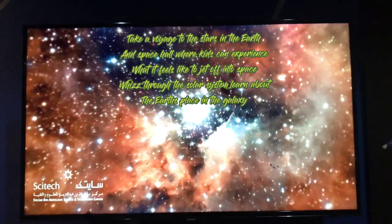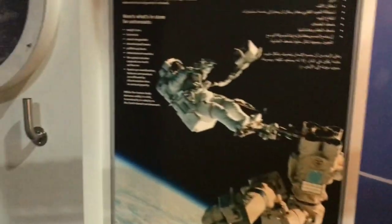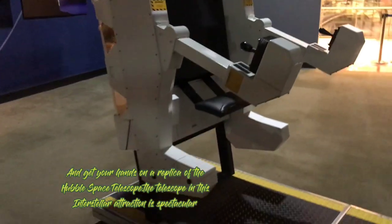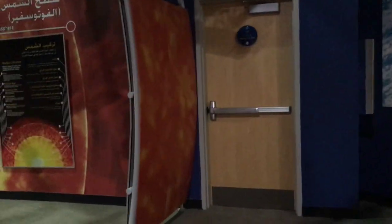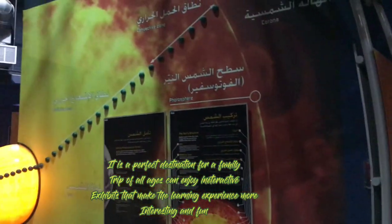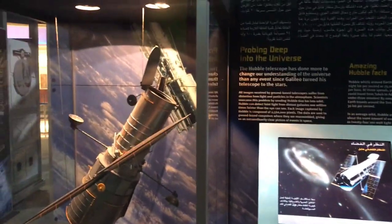Take a voyage to the stars in the Earth and Space Hall, where kids can experience what it feels like to jet off into space through the solar system, learn about the Earth's place in the galaxy, and get your hands on a replica of the Hubble Space Telescope. The telescope in this interstellar attraction is spectacular. It is a perfect destination for a family trip that all ages can enjoy, with interactive exhibits that make the learning experience more interesting and fun.